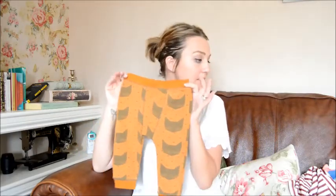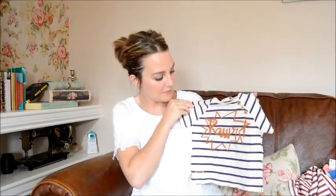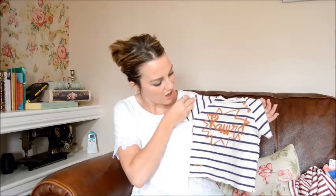And I would team these with a little t-shirt that I also bought from Zara, which is probably going to be this one. So cute! So yeah, little blue and white stripes with Raw written on it. But yeah, I think that would look so cute. Let me just model these for you. Hello.